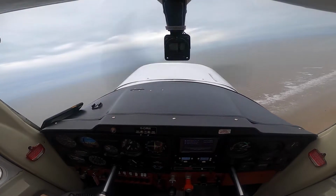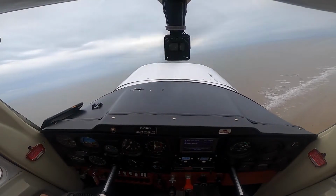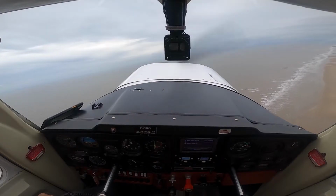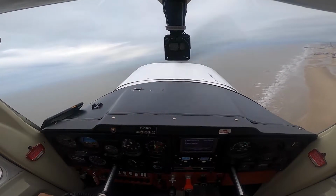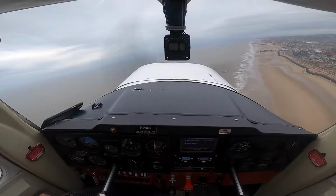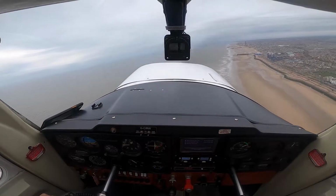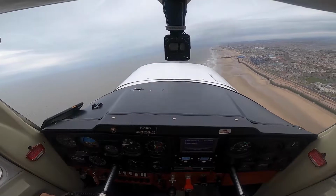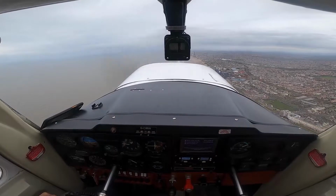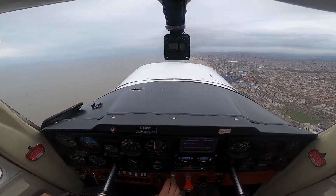Golf Alpha X-ray November Zulu, Roger, stand by and hold off till I get back to you. Golf X-ray Delta, you're cleared to the Bravo Papa Lima at altitude 4,000 feet on the EGNH 1003 or 0451. 0451, cleared to the Bravo Papa Lima 4,000 feet 1004. That's complete, Golf X-ray Delta.